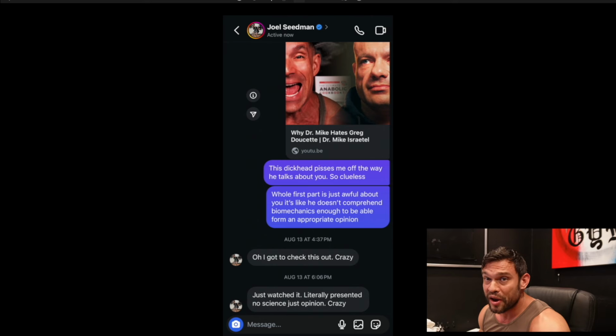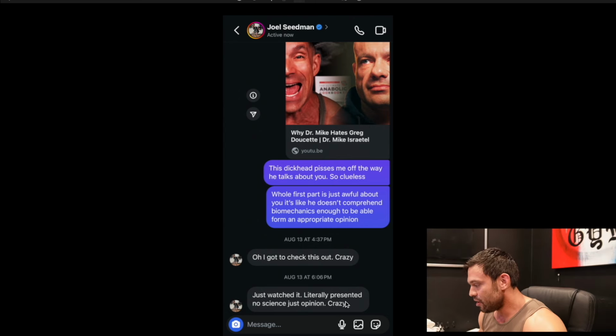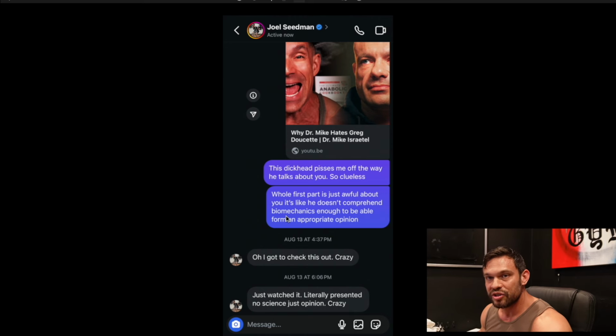Yeah, maybe people could squat a little bit deeper, but 90 degrees is far more superior than going crazy with excessive range of motion that you don't have. He just said, crazy. Literally presented no science, just opinion. And that's the thing. Dr. Mike isn't as educated as Joel Seedman when it comes to biomechanics. He's got an exercise science degree. So people take his word as gospel when in reality, all he really knows about is these stupid studies that really don't provide much benefit from knowing. That's the reason why I'm so shitty on Dr. Mike. It's not just because he gives out horrible information, it's because he's a dickhead to people that I know and like.